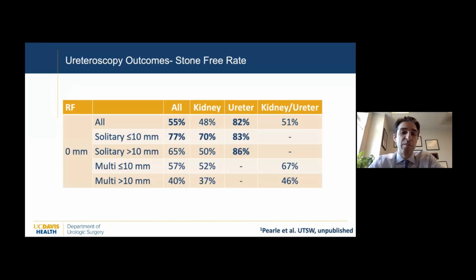Now, there are some scenarios where I think we do a pretty darn good job. So any ureteral stone, we have a pretty good clearance rate. As well as any solitary kidney stone less than 10 millimeters, we do a pretty good job. But if you're starting to talk about larger stones, multiple stones, we're really starting to get to poor clearance rates. And again, I can't emphasize enough how much time and effort we spent trying to clear every single stone fragment. We just aren't as good as we think.